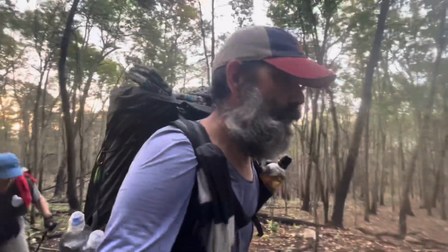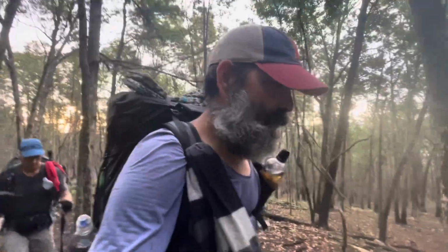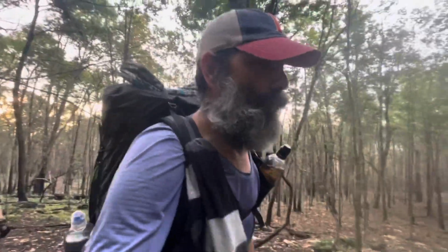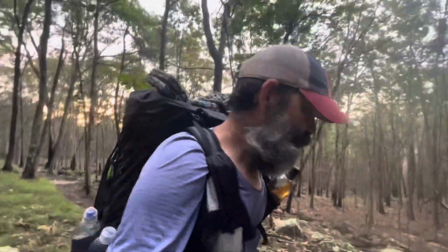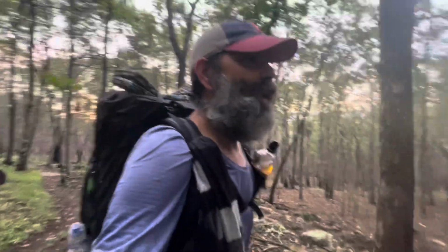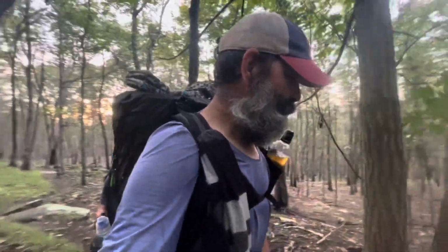It rained, my gosh, probably from about 6 to, well, I was asleep and it was still raining. It wasn't raining at midnight. And it's a little cooler this morning, still humid.